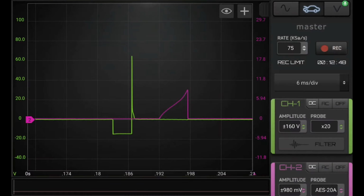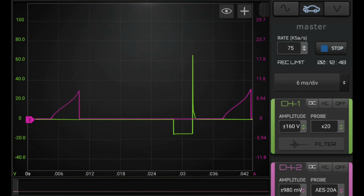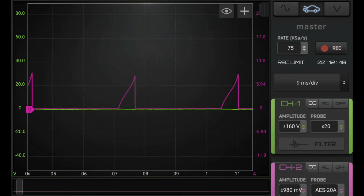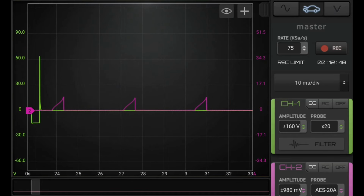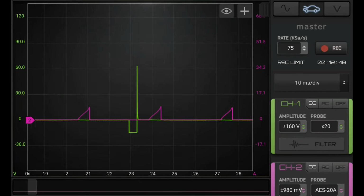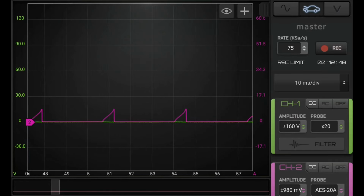Okay guys, this is what I was talking about. After running it, that's enough info. The current ramps do not line up. So that's a little bit different than I was expecting to see. This is what I did first, and then I went to the other way, and it looked more like what I was expecting to see.